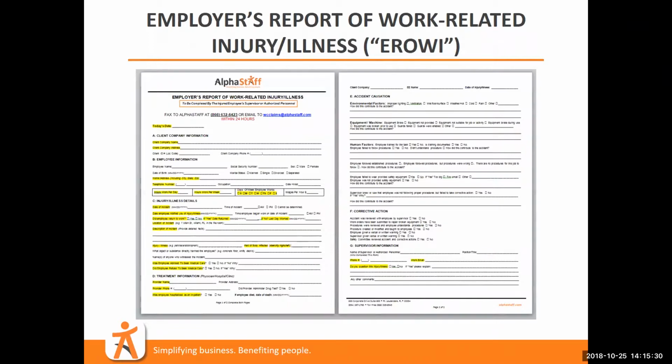And if anyone has any questions on the initial paperwork, it has my phone number directly and Erica's, or that WC Claims email would reach both of us for any questions if you needed answers on filling out the form.